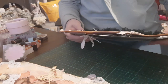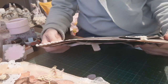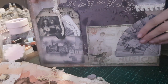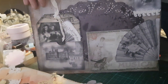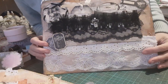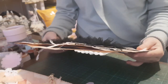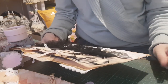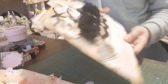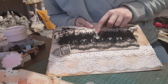Oh wow, I've been eyeing this off. Oh my gosh, look at this. Not sure if that's the back or the front. And then that. Yay, she saved it for me. It's absolutely beautiful. The black with the white and the creams. It just looks so regal. And I love that. That is gorgeous.